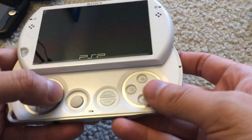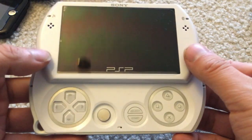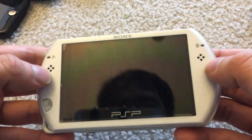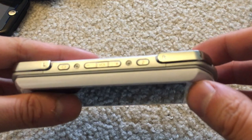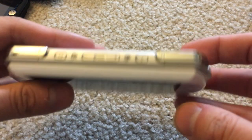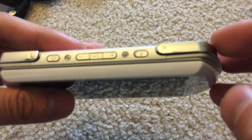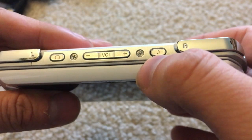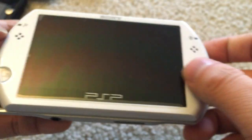You have a D-pad, analog stick, select and start, triangle, square, your regular PS buttons right there. PSP, this is the turn on-off button. Stereo speakers, and we have left, right buttons right here. Volume, plus, minus. I think this might be rotation lock or something like that, though I don't remember this actually rotates. Okay, and the music button right here. Maybe this goes to like a proprietary kind of music app or something. Music button, I don't remember seeing that before.